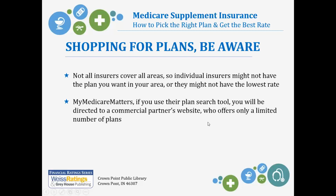So when you're shopping for plans, be aware, be advised that not all insurers cover all areas. That's the whole point of putting in the zip code. Individual insurers might not have the plan that you want in your area, or they might not have the lowest rate.